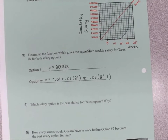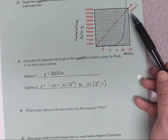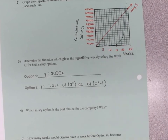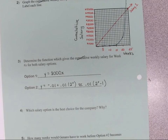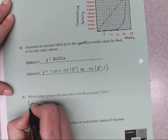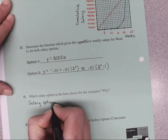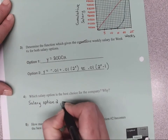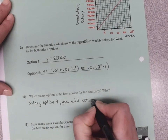this is one of those questions I might ask my students that might have more than one answer, and as long as they give me an intelligent response, then I would be okay with it. So I might have people say salary 1 because I don't know how long I'm going to be at that company, okay? Because honestly, if you're not going to stay past a certain number of times, then you need to go with salary 1, right? But most people would say salary 2 because in the long run it's better. So I'm going to say you will make considerably more money in the long run because it's a lot more.